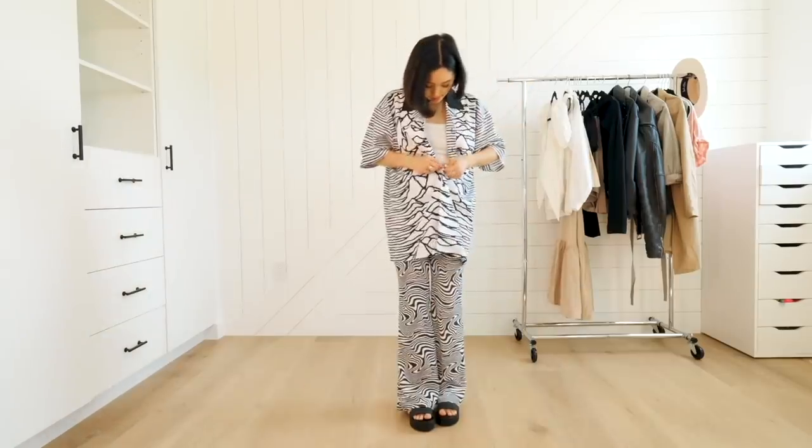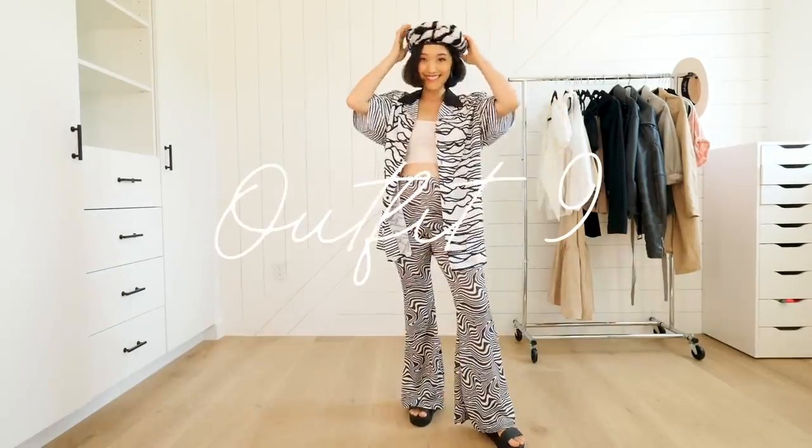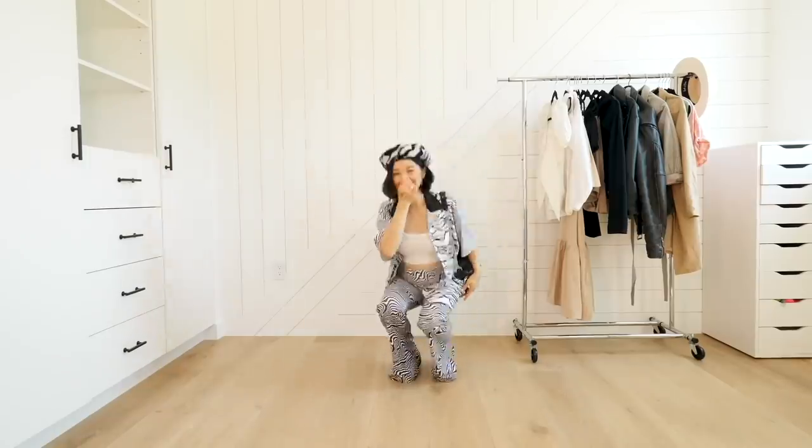So I'm just unbuttoning the top and revealing my crop tank. This outfit's already so vertigo inducing that, you know, I'm just gonna add this fuzzy zebra printed beret. This look is a full-blown commitment. Like you are definitely gonna be turning heads in this outfit.